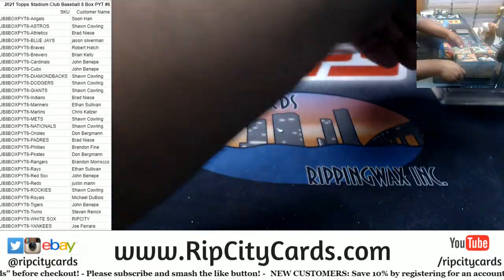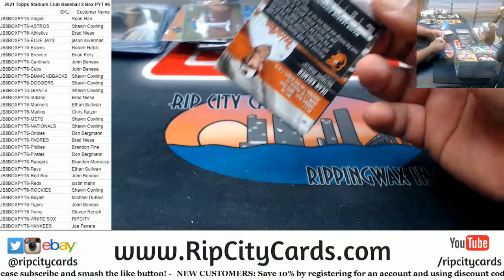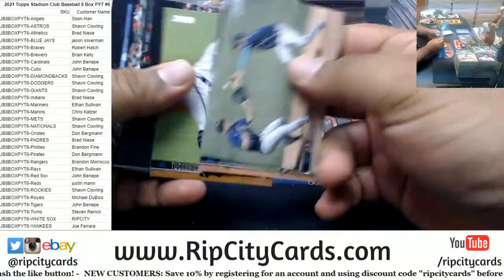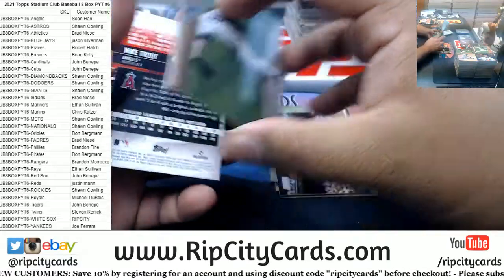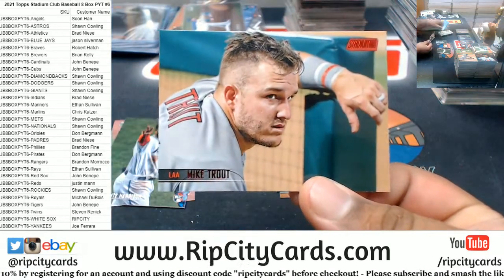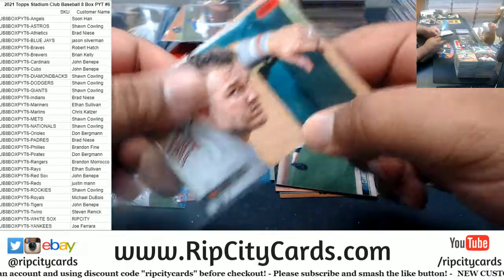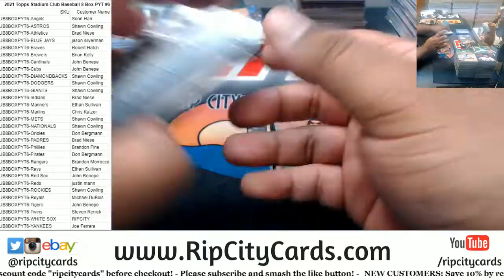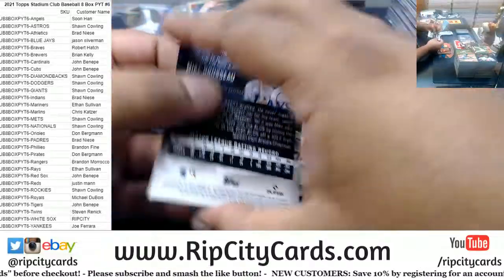Got a few more to go. Should be having one more autograph in here, if I'm not mistaken. Hope it's a monster big hit. Well, it's a Mike Trout red frame. I know you're gonna like that one, vintage. I'm not gonna lie. I got a little excited when I saw that it was turned around.